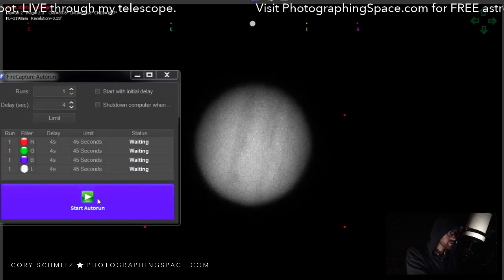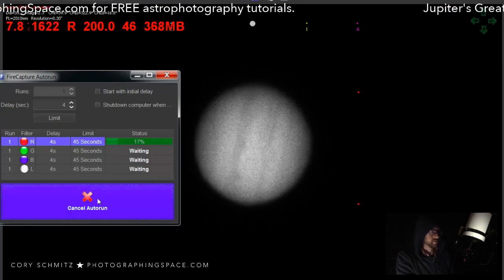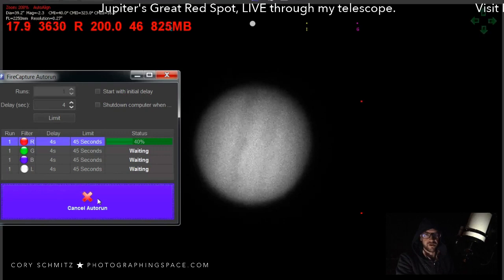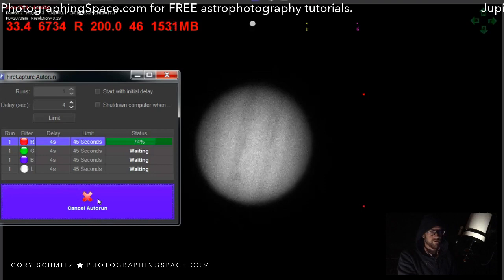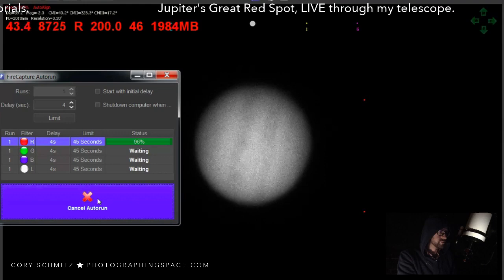It's a CGEM DX mount, Celestron CGEM DX. It's a pretty decent mount, but it's overloaded. This 12-inch telescope that I have on it now weighs 25 kilograms, just the telescope alone. So it's heavy. It's pushing the limits of the mount, so it's pretty rough. But we are doing what we can. We've all got to just do what we can with the gear that we have.